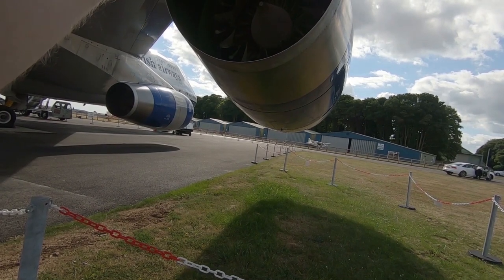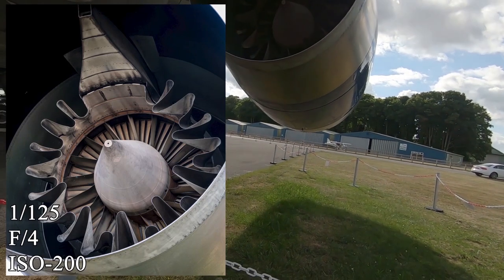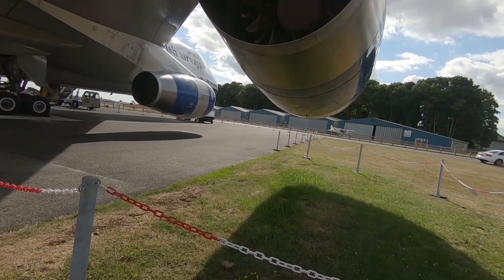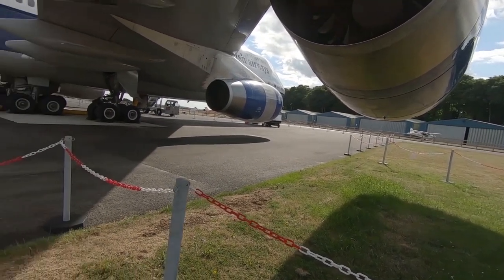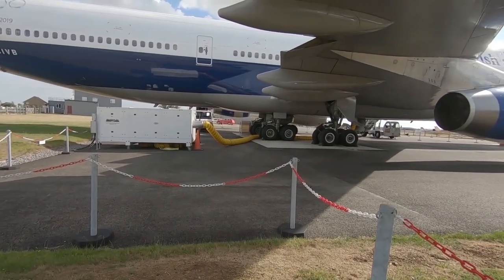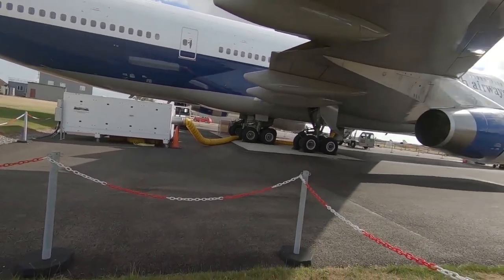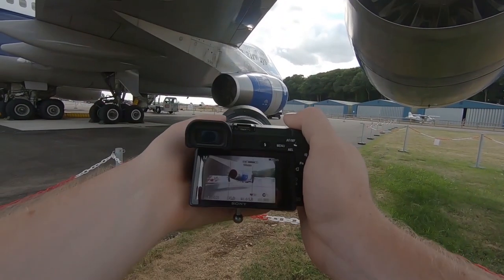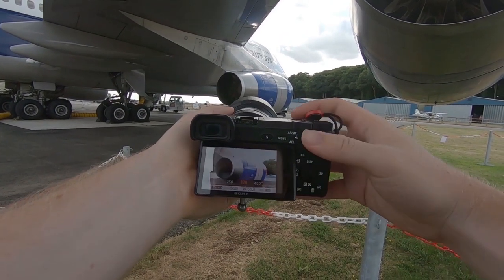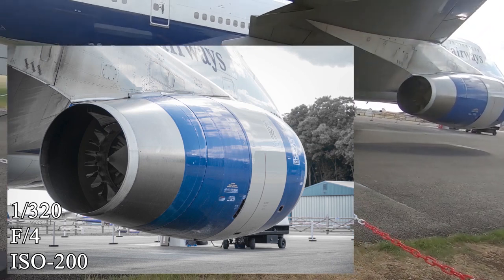This is where you want that F4. Ideally, a nice F2.8 lens would have been good there. I know obviously the 74 is massive, it was the biggest passenger plane for years, but I'm not gonna lie, you forget how big they actually are. Got up to an A380, a little bit bigger. The A380 is big, but yeah. But I love the exhaust on them.